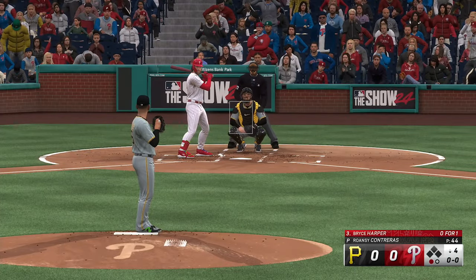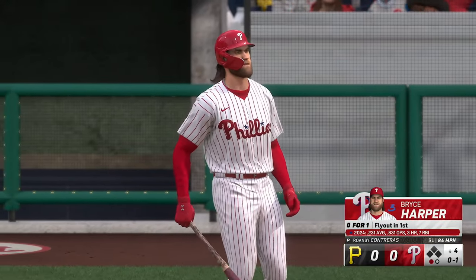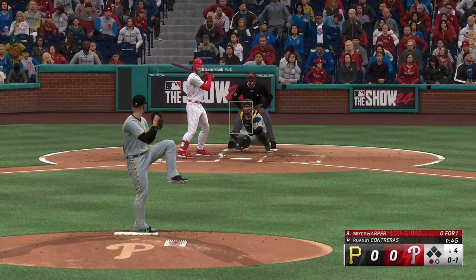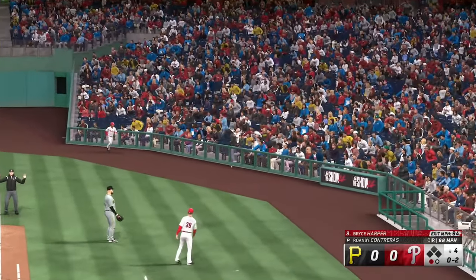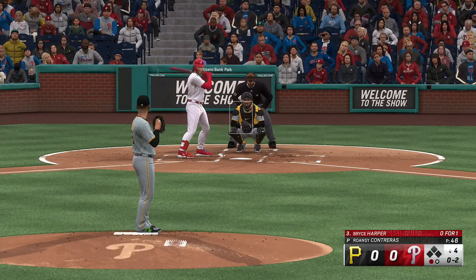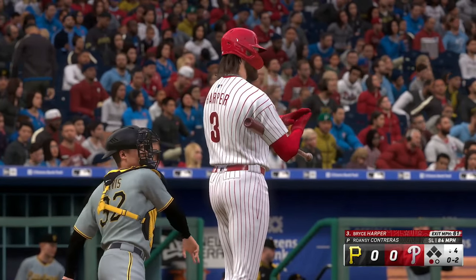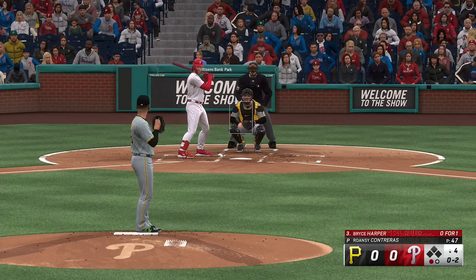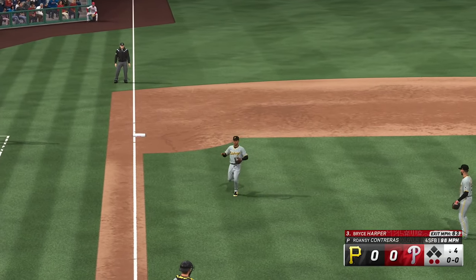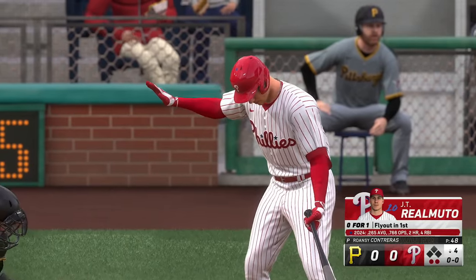Bryce Harper to the plate. Swing and a miss, and it's 0-1. 1-1's the count. Right-hander kicks, deals. And there's a foul ball. This one in the air, on his way over. He's got it. Two away down. Now batting, catcher JT Realmuto. And up to the plate is JT Realmuto.